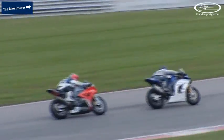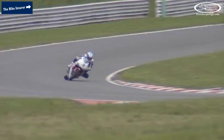Waghorn now is up to 2nd place, ahead of Chris Barnes. So Barnes has dropped to 3rd place. Waghorn leads the Superstock 1000cc race. There is Peter Baker, number 1, under pressure now from Daryl Dance, and Phil Crow doing everything he can just to hang on to them.